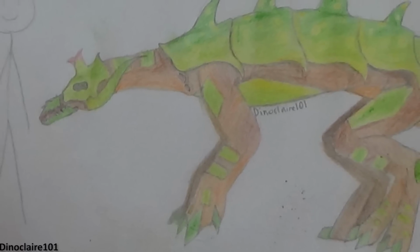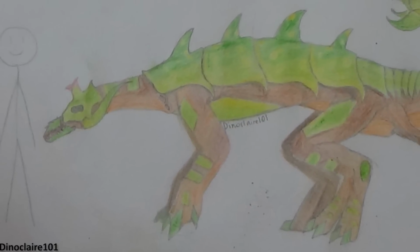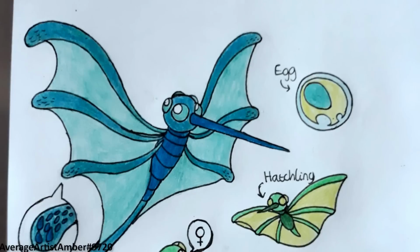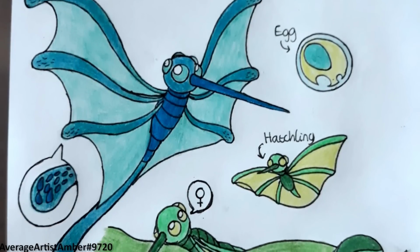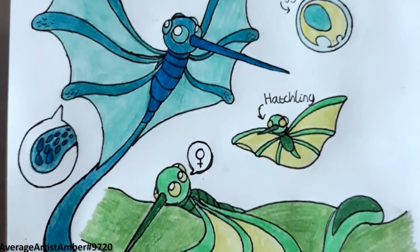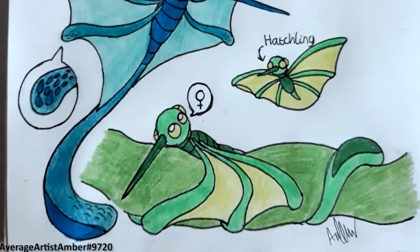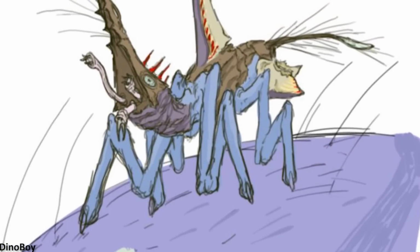This clade contains just one known living taxon, Kharkov testudines, a heavily armoured beast with pseudojaws that opportunistically feeds on organisms inhabiting coastal regions. After this is specular bestia, a grouping that all share an elongated bony spine on their head which has been exapted for a variety of uses. In the glass wing drifter, an organism that's capable of gliding for short distances, this spine is used to puncture the outer bony armour of polyspeculates, enabling them to feed on the internal fluids, while in Ixodidasicate bestia it's used for a similar purpose but on Dispeculates instead.